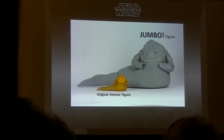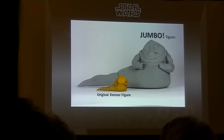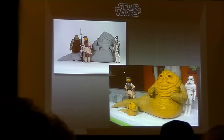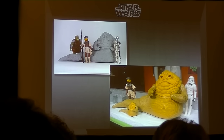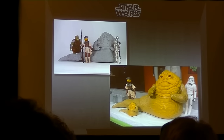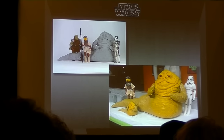Please come by the booth and see him in person. It's something you definitely want to get a look at. Those are the 12-inch figures standing next to him. And this is a shot of a painted piece with the original Kenner figure in front of him. But you really want to come by the booth and see him. It's a cool piece to see.